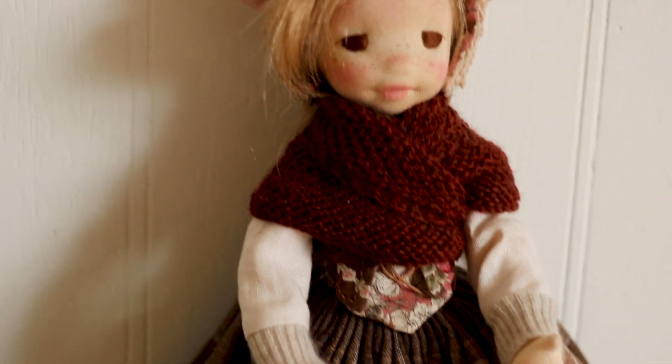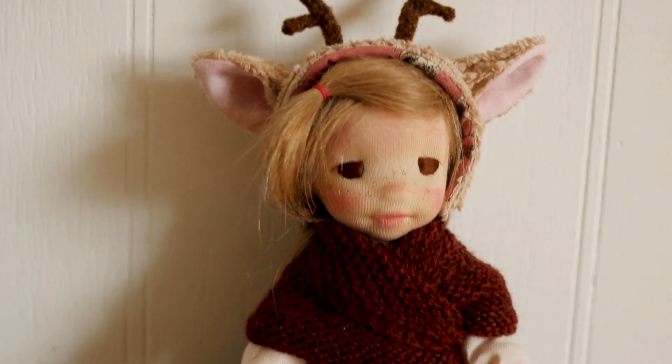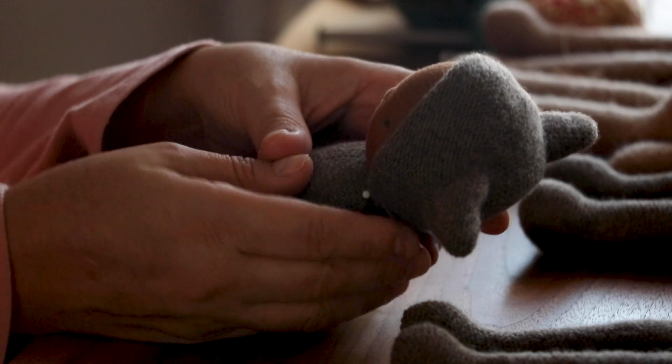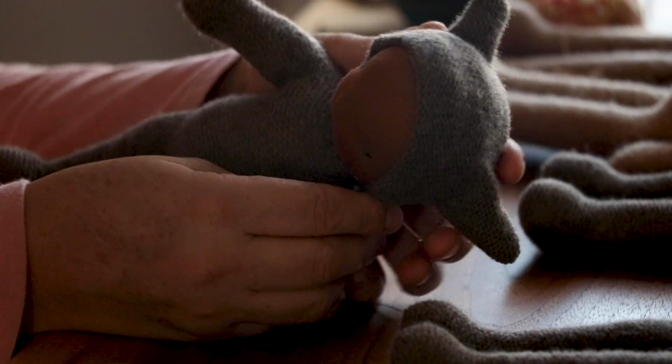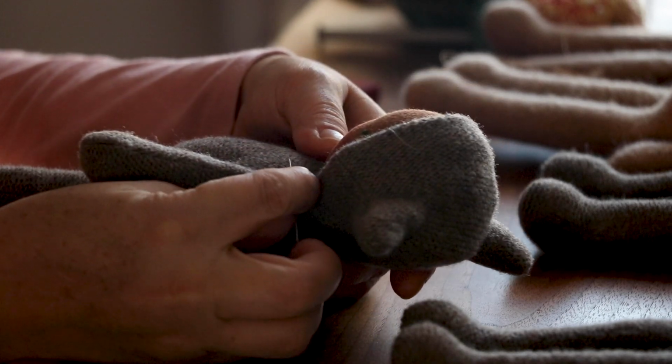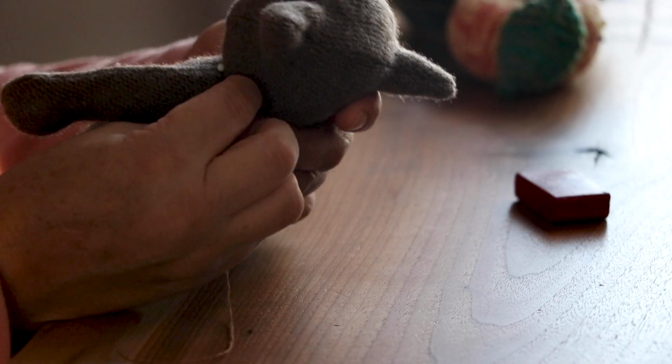Another thing I schedule sort of backwards is the making of little seasonal dolls. I like to make my wee babies in certain seasons or celebrations. So for example, I only make lambs and bunnies for Easter, foxes and bears in the fall, and deers and reindeers for Christmas, something like that.